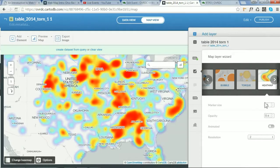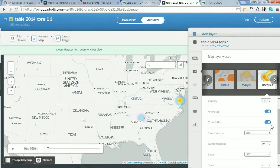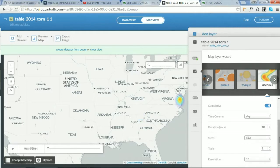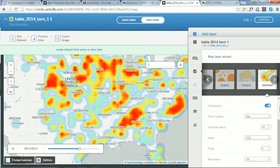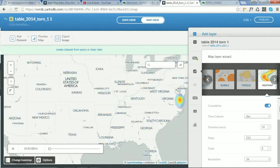But one thing you can do, now this doesn't have the animated heat map option, it did before. Oh, here we go, animated. So if you click on the heat map, you can do an animated heat map, which is pretty cool. And you can do cumulative too on the torque maps, where it will slowly populate the whole map. So let's do something like this. See, it's like populating the tornado events over time. That's interesting. It's very cool.